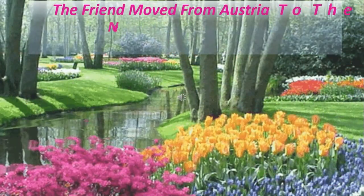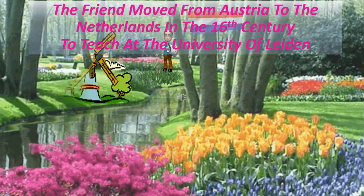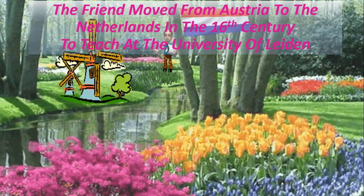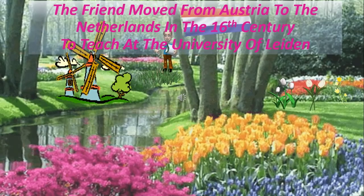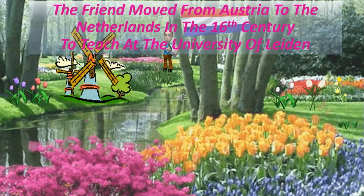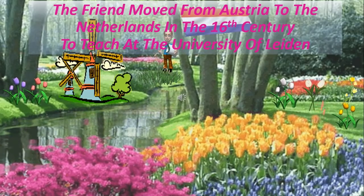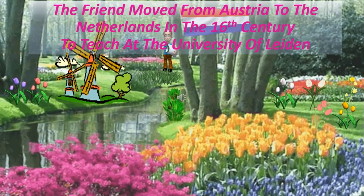The friend moved from Austria to the Netherlands in the 16th century to teach at the University of Leiden, where he was also in charge of the university's herb garden. He had brought the tulips with him. He tended to and studied the beautiful flowers. One day a tulip bulb was stolen from his garden by a Dutch trader, and that's the story of how the tulip became so popular in Holland.